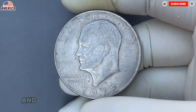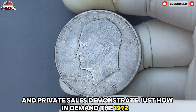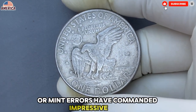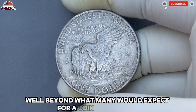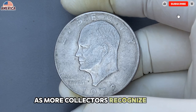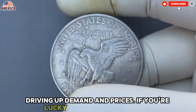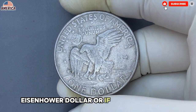Recent auction results and private sales demonstrate just how in demand the 1972 D Eisenhower dollar has become. Coins exhibiting the rare Type 2 reverse or mint errors have commanded impressive sums, sometimes fetching prices well beyond what many would expect for a coin of this type. The market continues to grow as more collectors recognize the historical significance and rarity of these pieces, driving up demand and prices.